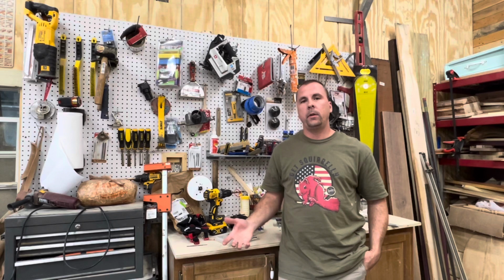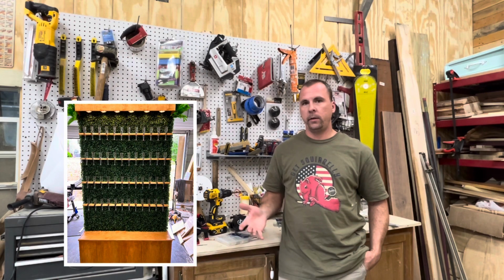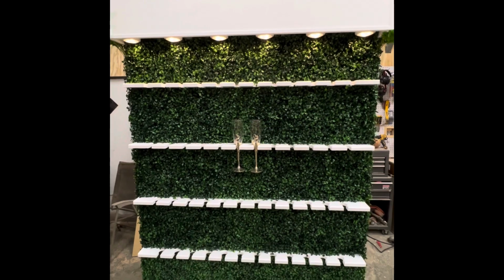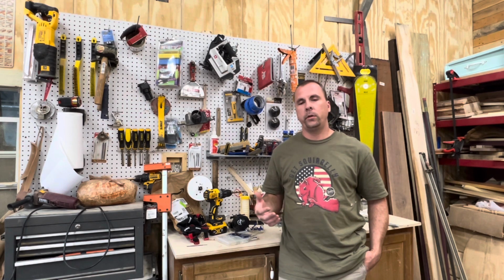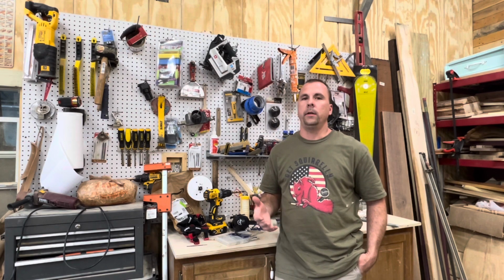Another thing that I build a lot of for event coordinators is champagne walls. These do really well in this area. I live close to Birmingham, Alabama, and there's a lot of event coordinators in Birmingham, and these rent out. I'm not sure how much the ones are renting that I've sold to the event coordinators, but I have looked online, and some of these are renting for $500 for the weekend.